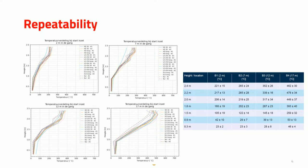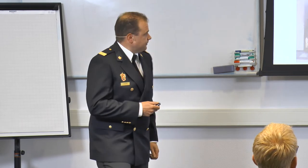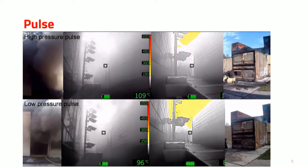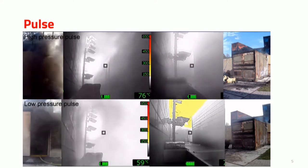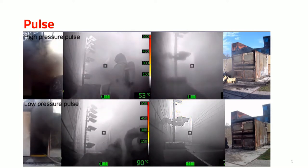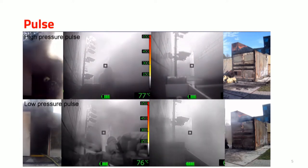So they can help us to compare the techniques. First of all, pulse techniques. What my colleague did was to put some camera images from the high pressure pulse and the low pressure pulse, the low pressure 250, next to each other. So, the first heat camera is somewhere around 5 to 7 meters in the hallway. The second camera is somewhere around 12 to 15 meters in the hallway. And the most right image is the fire room.